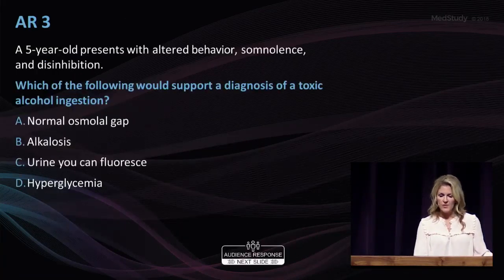Next question. A five-year-old presents with altered behavior, somnolence, and disinhibition. Which of the following would support a diagnosis of a toxic alcohol ingestion? A normal osmolar gap, alkalosis, urine that fluoresces, or hyperglycemia?